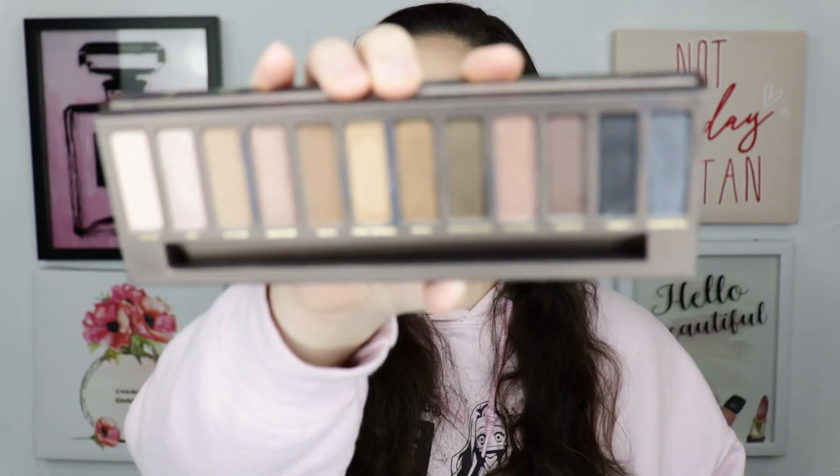I did not realize this palette had been discontinued. I thought they still sold it for some reason because I knew that they still sold the Naked 2 and Naked 3, so I just assumed that they still had the first one. But I was wrong. Apparently, this palette has been discontinued, and that makes me really sad. And I feel bad now that I showed this palette in my videos.